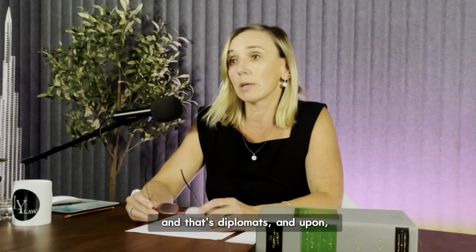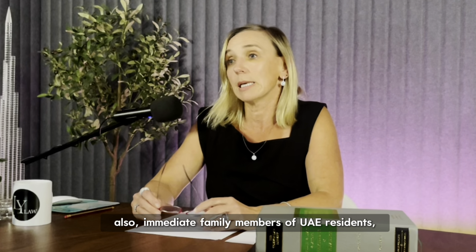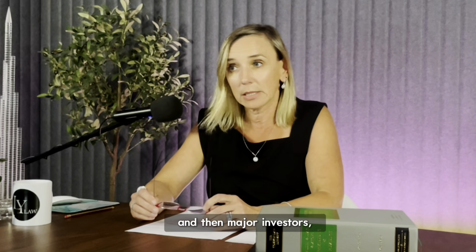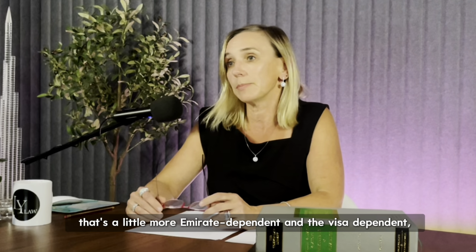And that's diplomats, but that has to be upon the recommendation from the Ministry of Foreign Affairs. Also immediate family members of UAE residents, such as spouses, children, and parents, and then major investors, which are subject to approval by local authorities. That's a little more emirate dependent and visa dependent.